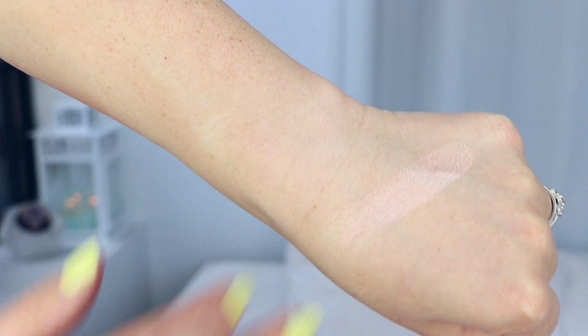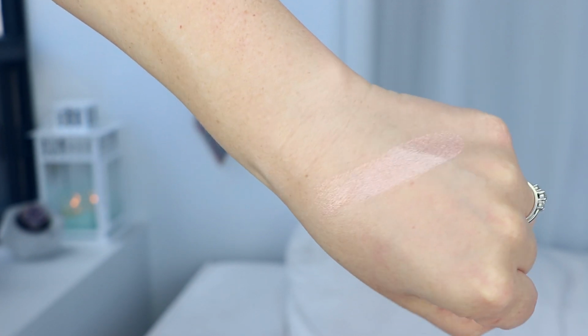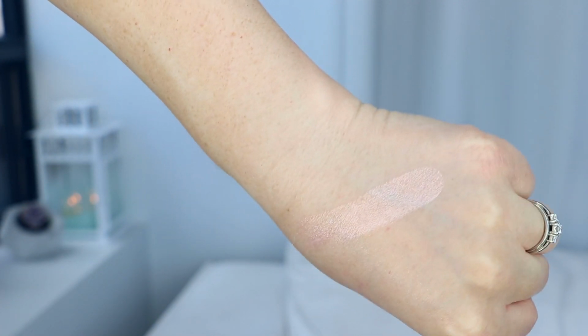Oh, it's just so nice. It's a champagne pink color. You're not gonna be able to see it from there, but I'll insert some close-ups. And it's just gorgeous. I mean, that's the easiest way to put it. It's a beautiful highlighter, and because you've got different strips of color in here, you can kind of cater towards whatever eye look you're wearing.